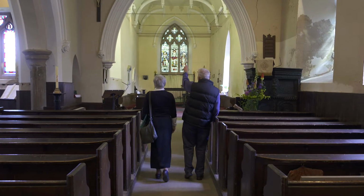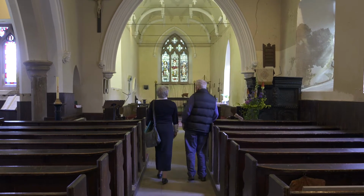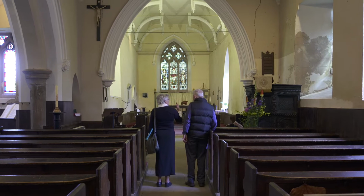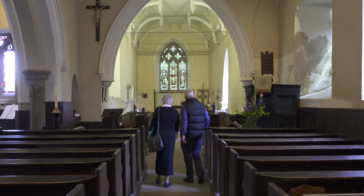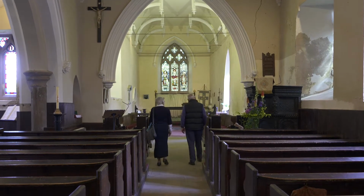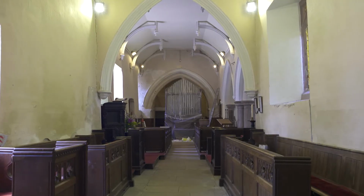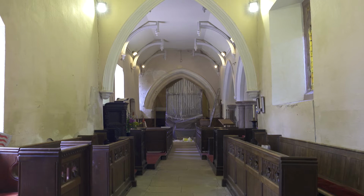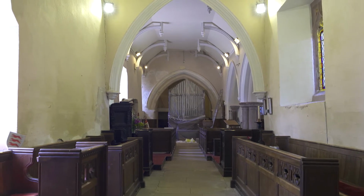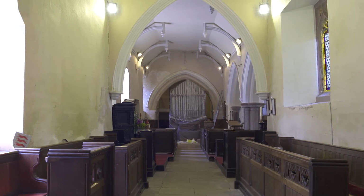So then, as you probably remember, the organ used to be down the back side there, blocking all the light from the window. So that got moved at the last repair in 2015, and we also moved all the pews out from there, so we've now got a social area in the church.